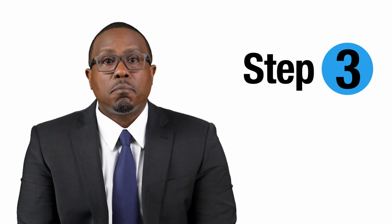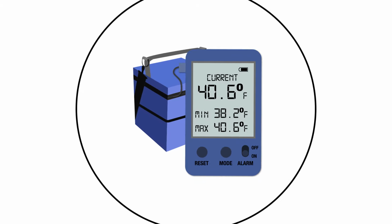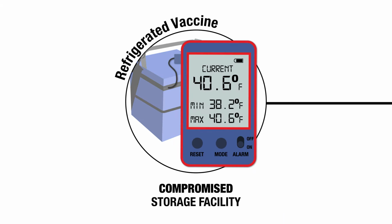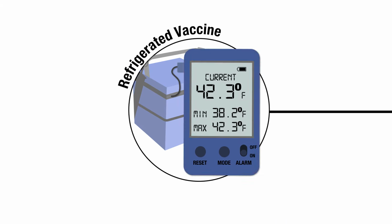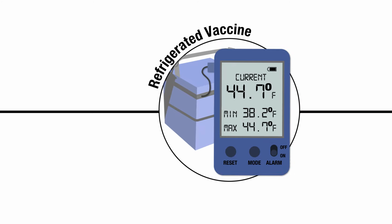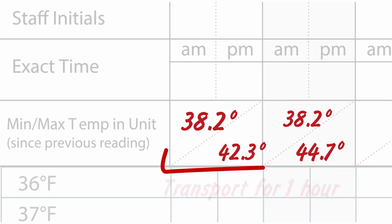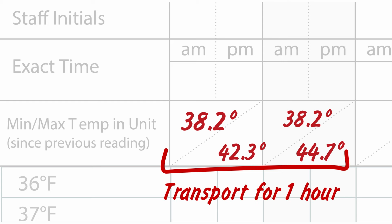Step 3. Monitor vaccine temperatures. Use a DDL to monitor any changes in temperatures. Check the minimum and maximum temperatures of the portable unit or container just before you leave and again when you arrive at your destination. If you must open the portable unit or container before arrival, check the temperatures then. Always document temperature readings and how much time vaccines spend in transport on a temperature log.